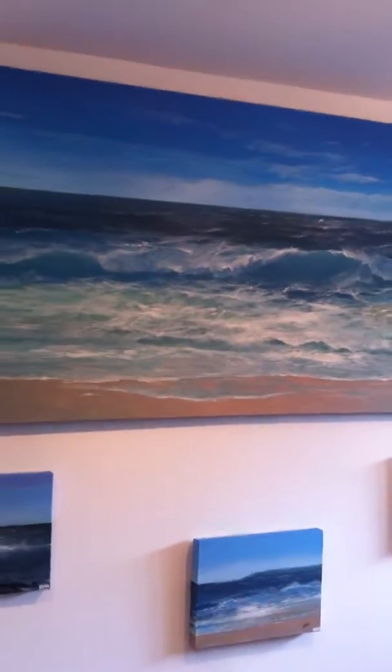And these and other paintings will all be there. We're hoping to have about 20 pictures to show, and this is just the first batch. So, if you can get down to Kingsbridge, Devon, we'll see you there.